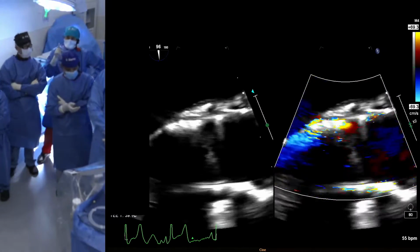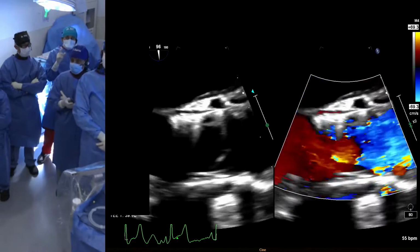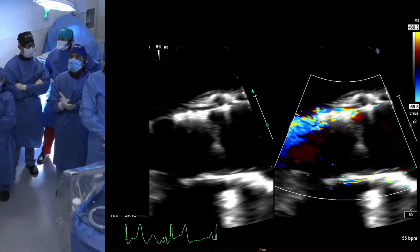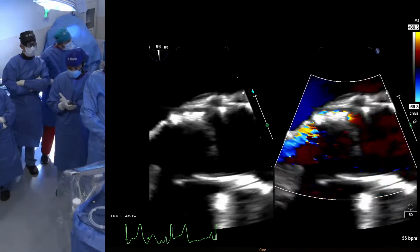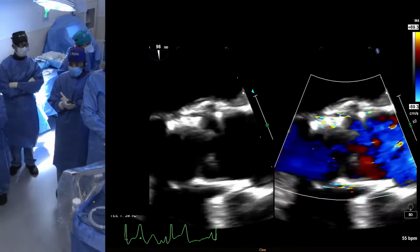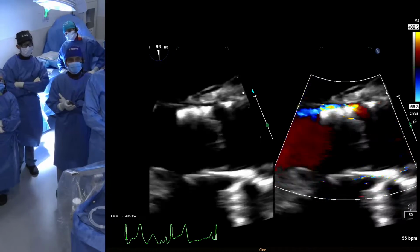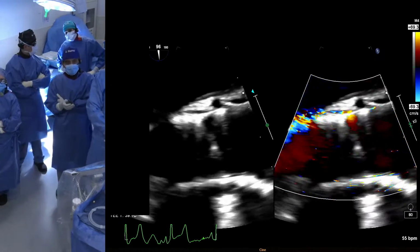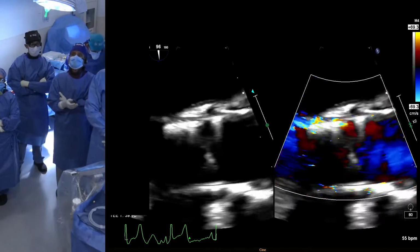Sealing the origin you can do with a 23. But sealing the bottom of the LVOT, you need a 26. We can flare the 23 with more volume. We'll show you. I think if we seal that, there will be no PVL. Okay, so you're saying as long as we take care of the entry point, we don't worry about the LVOT? There will be no PVL. Yeah. Okay, next slide.